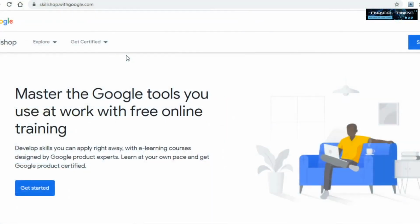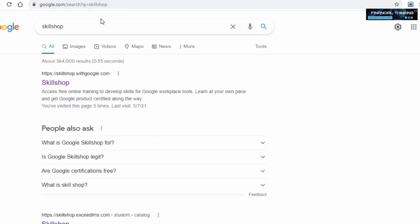With all of that said and done, as I said prior, we will be using Google to get paid. More specifically, it's a Google platform called Skillshop. Your very first step, guys, will be to go over to skillshop.withgoogle.com, or alternatively, you can just type in Skillshop on Google and open up this page right here.